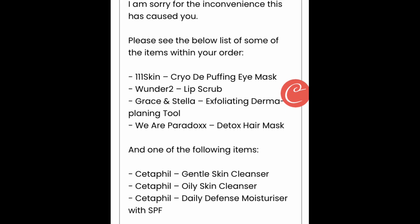But what they sent me instead, more jets. They didn't send me the jets, but sorry about the jets. Was this, a list of some of the items in my order. And if you look at this list, none of these items are in my order. So the 111 Skin Cryo Depuffing Eye Mask, the Wonder 2 Lip Scrub, the Grace and Stella Exfoliating Dermaplaning Tool, We Are Paradox Detox Hair Mask, and one of the following Cetaphil items. So I don't know what these items are, but I did already get the box. So if they were just going to send me a list of what was in the box, I have the literal box. I know what was in it. I wanted the product information.